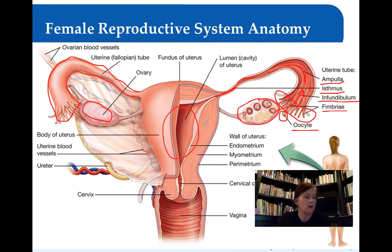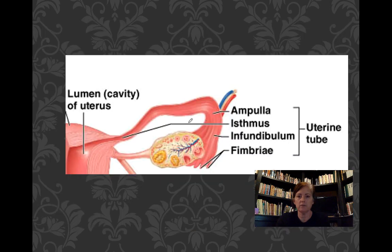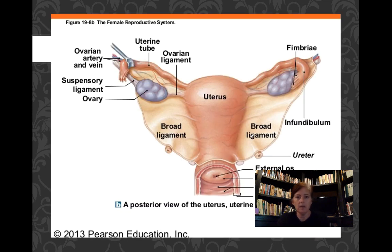Okay. The next thing we have are ligaments that are part of the female reproductive system. So this is showing you the different parts of the fallopian tube. In terms of ligaments, we have a couple different ligaments here. We have an ovarian ligament, which basically attaches ovary to uterus, and it helps to stabilize these structures.